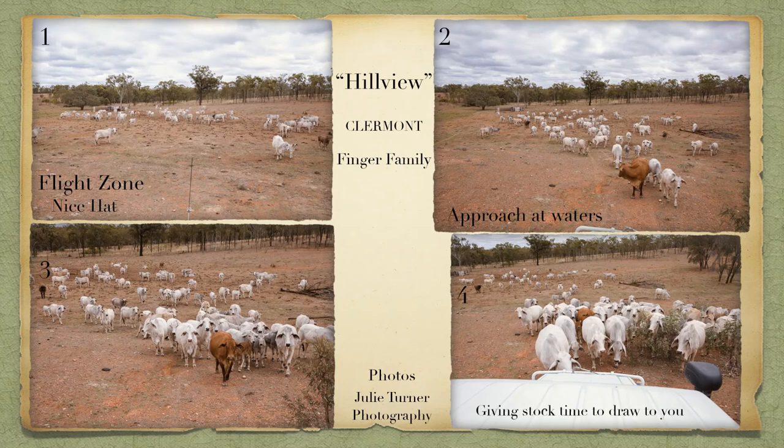Mind you, not all cattle people do this either. So that's where this hypnotising livestock not to run away, or mesmerising them not to run away, was sort of born.